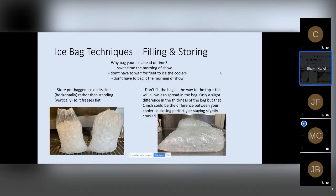And then next technique is ice bags. So this kind of goes into the ice drawers and also using them in the cooler. I'm a huge advocate of bagging ice ahead of time. And this is because it saves time in the morning of show. And also, I don't fully rely on APS to bring me the ice. It may possibly be melted. They may have the bags overfilled. They may not be filled full enough. Or they might just be late. And so by the time they get there with the ice bags, then we still have to put them in the cooler. And it could probably be melted by the time we get out to the jet.